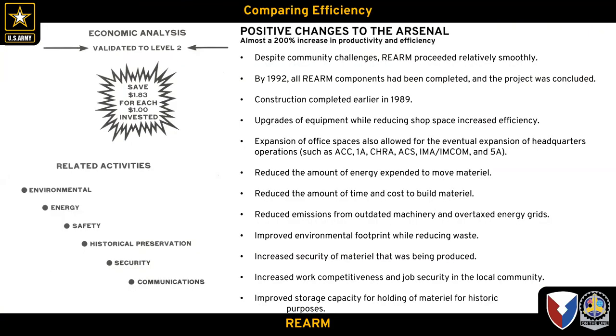Laying this out, though, both of those on the side are from the 1981 briefing. The save 183 for each $1 invested turned out to be false. They actually saved $2.68 for every dollar spent, according to the 1989 annual history that was submitted for the Rock Island Arsenal. So they actually exceeded projections.